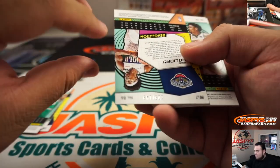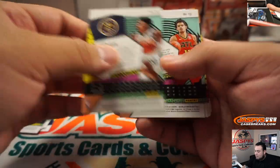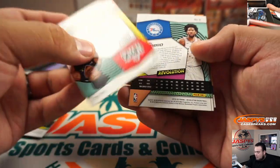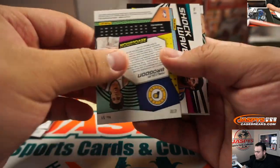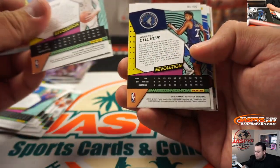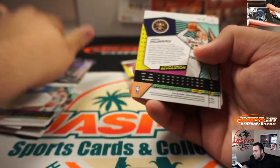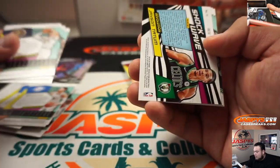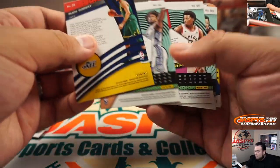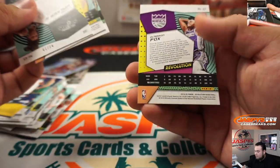Westbrook Liftoff. Thybulle. Drew Holiday to 149. LeBron. Cashall. Brogdon. Shockwave, Griffin. Culver. Rookie Revolution there. Montrezl Harrell, Bledsoe. Tatum again, Wendler. There you go.